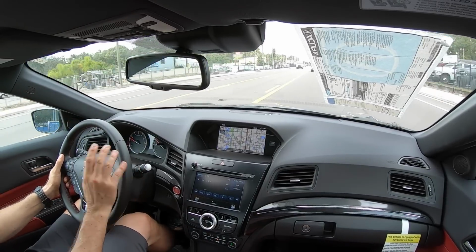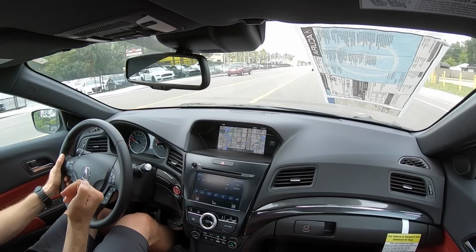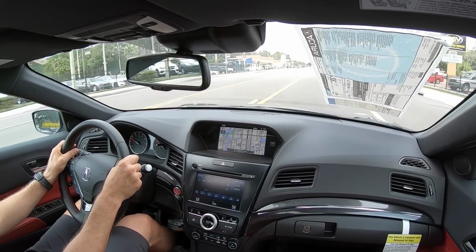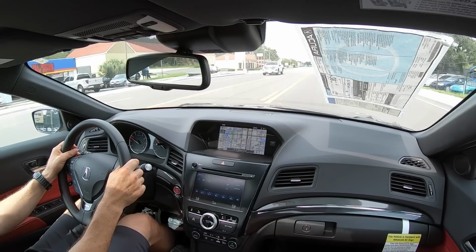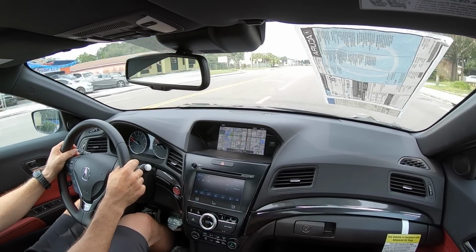One of my favorite parts of any Honda or Acura when it comes to a sportier model is definitely the feedback you get sitting behind the wheel. I love the weight of the steering, and I also like the way the car communicates to you as you're going around the different bends of where you live.